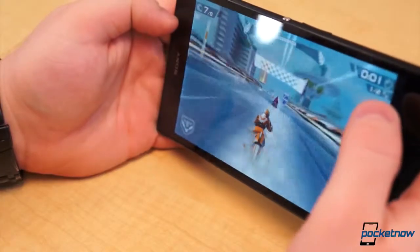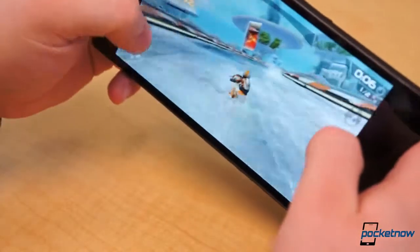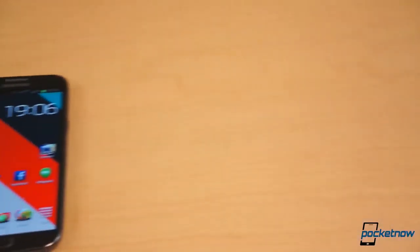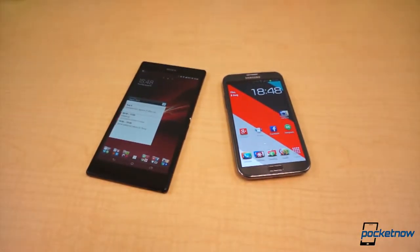And that's exactly why we're comparing the most recent oversized phone with what many consider to be the gold standard in the category, the Xperia Z Ultra versus the Galaxy Note 2. Which one of these gigantic phones comes out the victor?